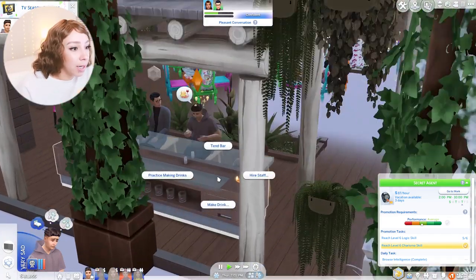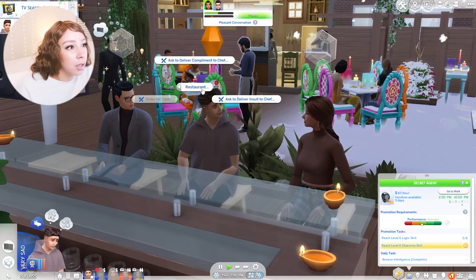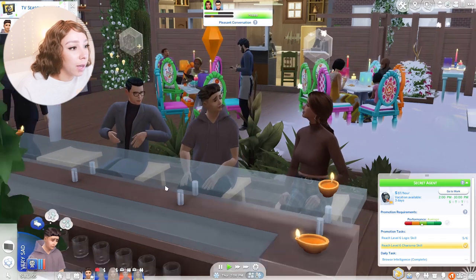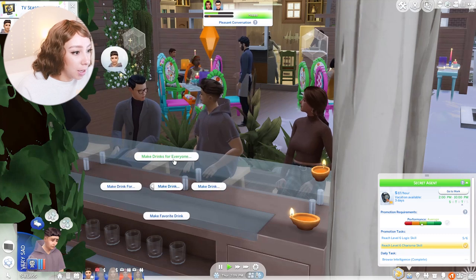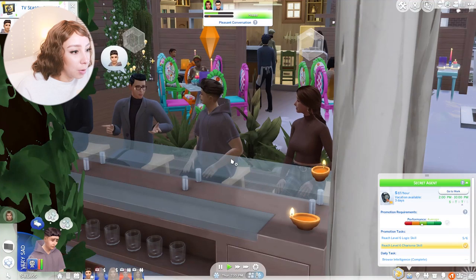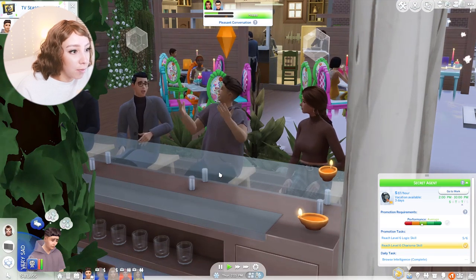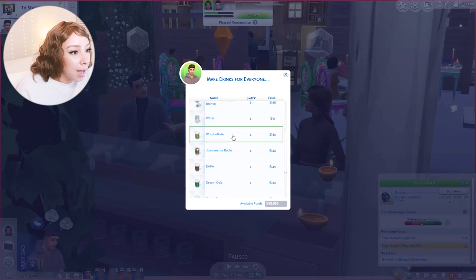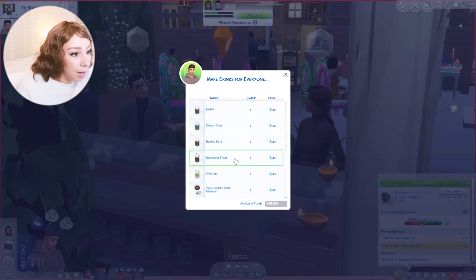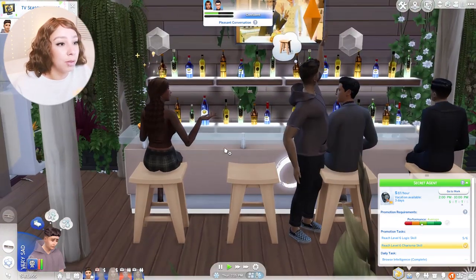All right, let's order some drinks. Can we order a drink, please? No? Okay. How about you make drinks then? Make drinks for April. Wait, hold on. Make drinks for everyone. Let's have something strong. Juice on the rocks. That's just straight alcohol in Sims terms.